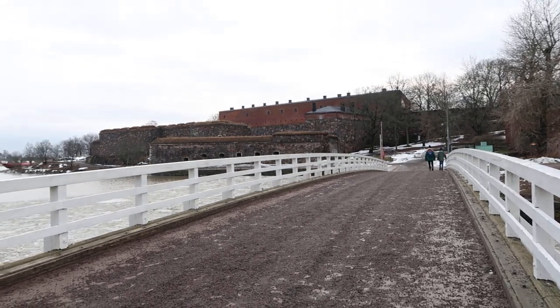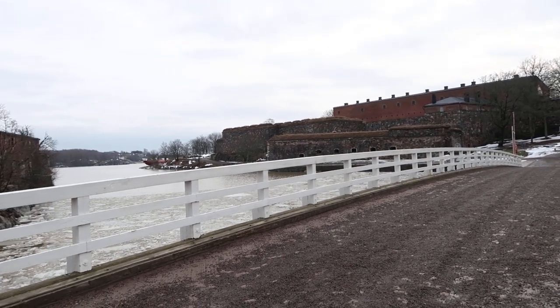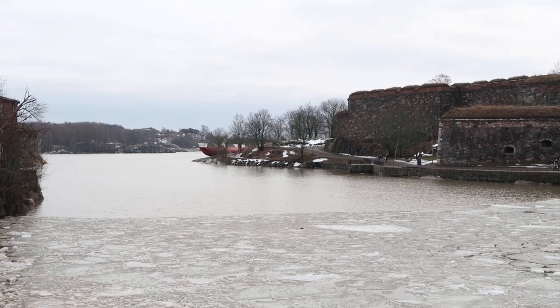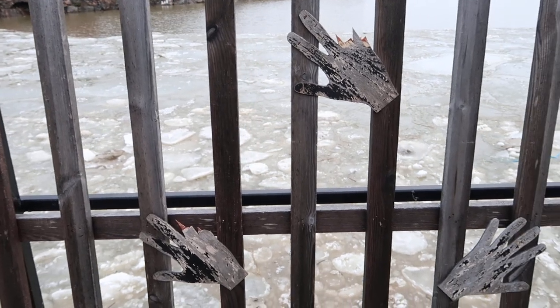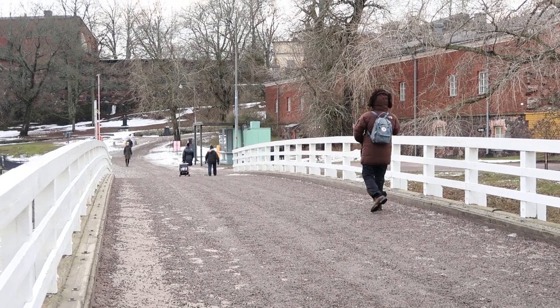Suomenlinna is a sea fortress with an interesting long history. In some parts of Suomenlinna, the architecture of the fortress is dominant, shaping the landscape, while at some places Suomenlinna looks like a very cozy little town.